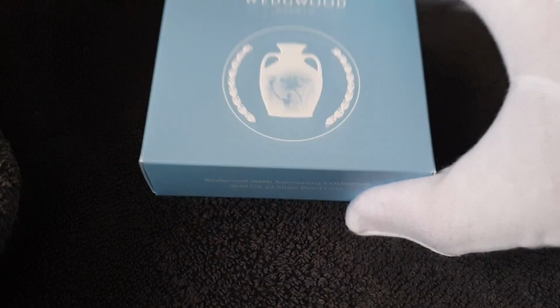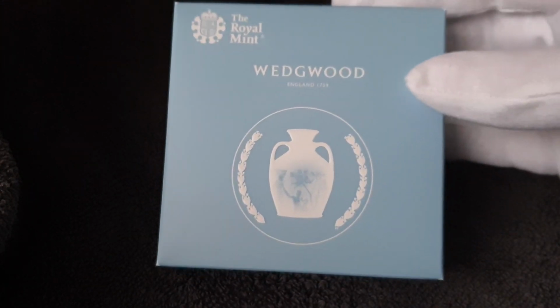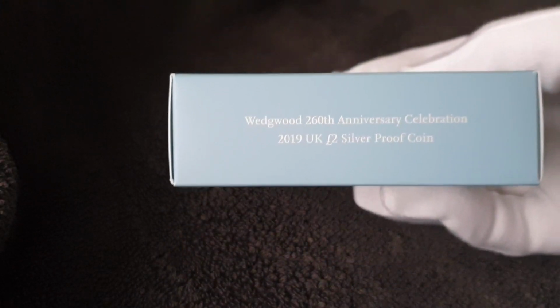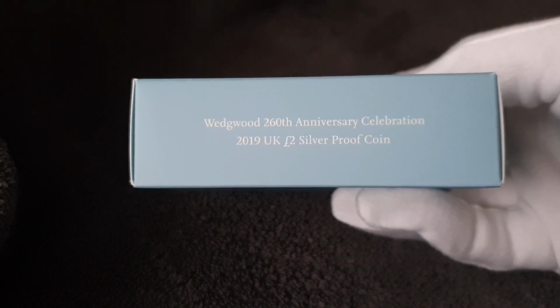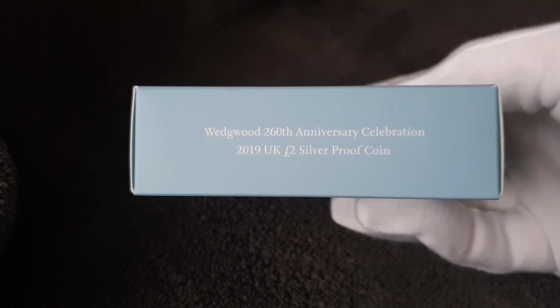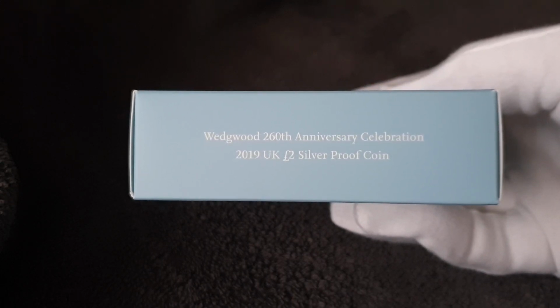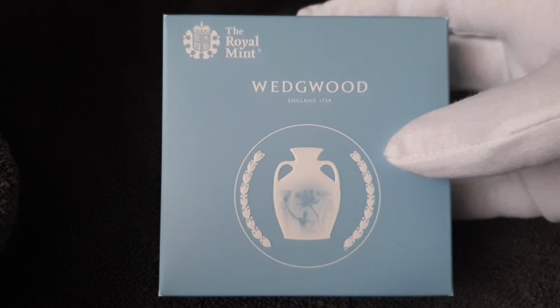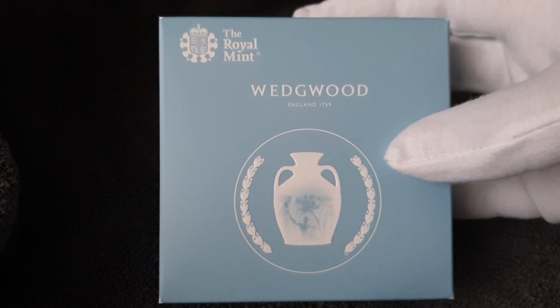So today we're looking at the Wedgwood £2 coin. This is the silver proof. It commemorates the 260th anniversary of Wedgwood. Now this is the story of Wedgwood. Obviously, Wedgwood started in 1759.